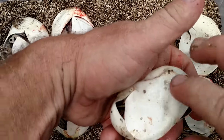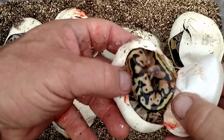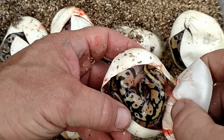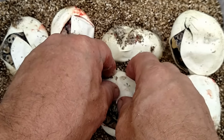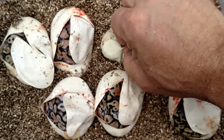There's something else weird going on in there. That might be a pastel Enchi there. I don't know. It's a very, very busy pattern there. Or normal pastel. All right, last egg. That was the egg I picked too.